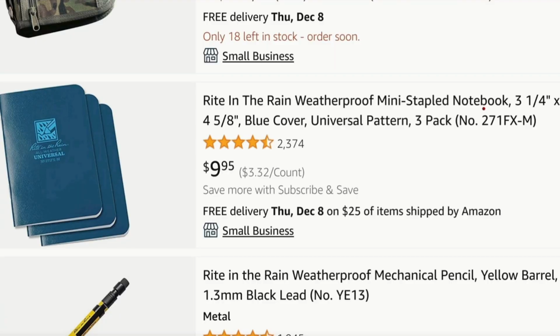So a waterproof notebook is perfect for a hiker that's looking to write things down and also going to possibly a wet area, or maybe going on an extended through hike where it is likely to rain at some point. They're really cheap as well. You can get a 3-pack for about $10.